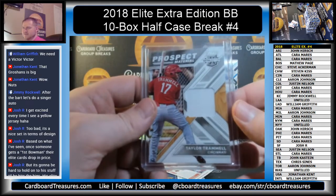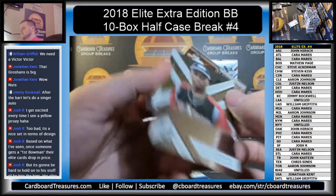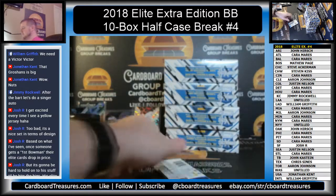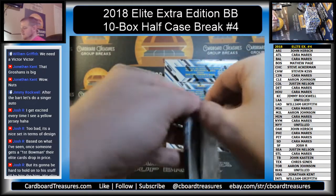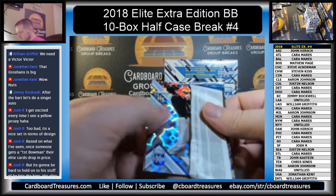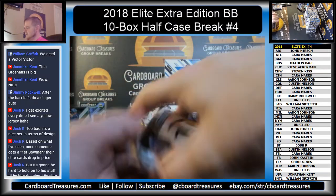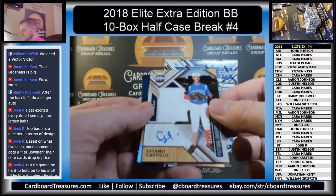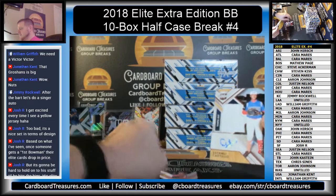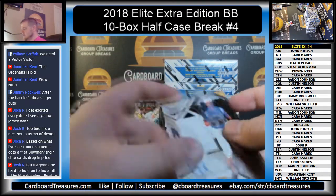Need a Victor. Let's do that. Yeah, I got a Victor to 10 a couple breaks ago. We can do it. Encarnacion and Grenier. There's 16 of 75, Grant Little, Padres. And Astani Castillo, silhouette jersey auto to 299. Goes to Tampa Bay.